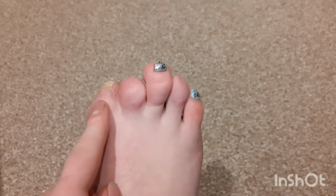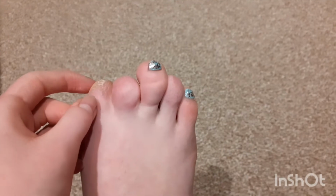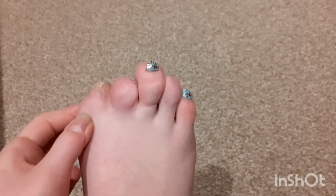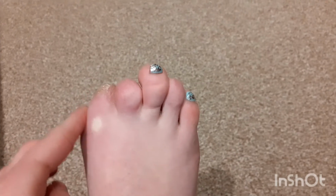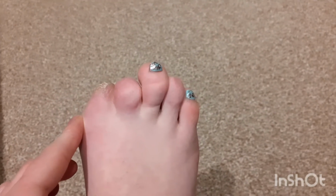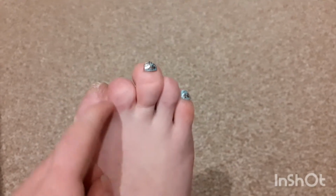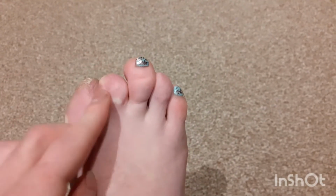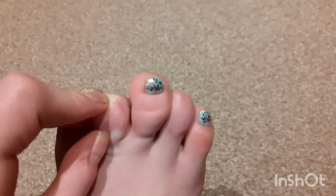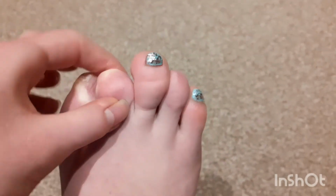So this is supposed to be my big toe. The skin is just so dry, and the only joint is here, and this is the one that's currently causing the pain, because I put a lot of my weight here, I think. This, I don't even know what you'd call this. It's not much of a toe really, and I probably can't show you very well, but it's very dry on the back as well.